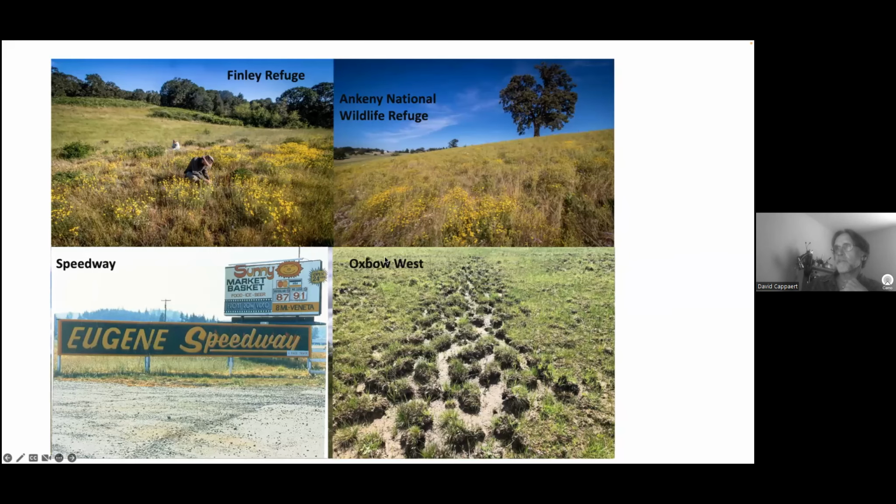The downside is going to Oxbow West, where they have these horrible little hummocks, and you're going to break your ankle anytime you hike through there. But in any case, the intention was to distribute geographically the kinds of sites we're looking at. For the most part, they're fairly similar. They're restored prairies. They have pretty rich flora because they were established for that reason. And that included putting the Willamette daisy into those sites.